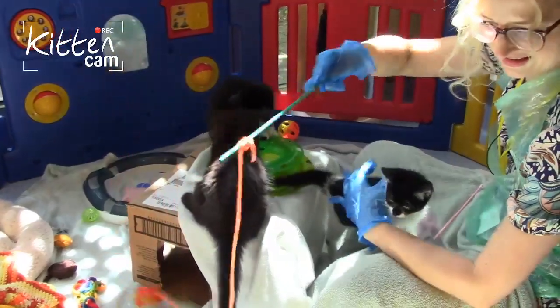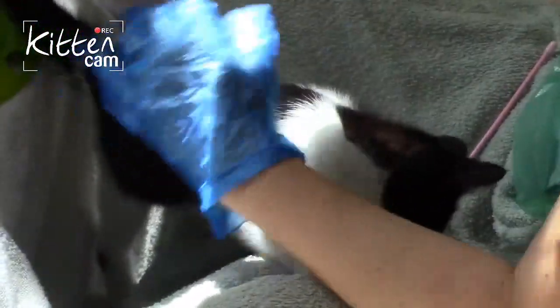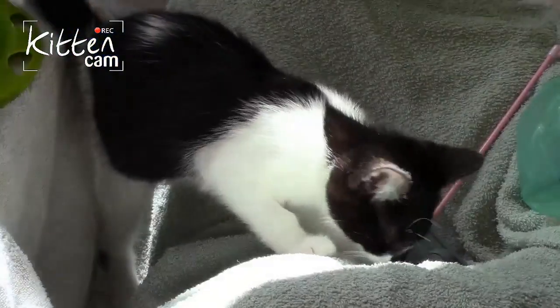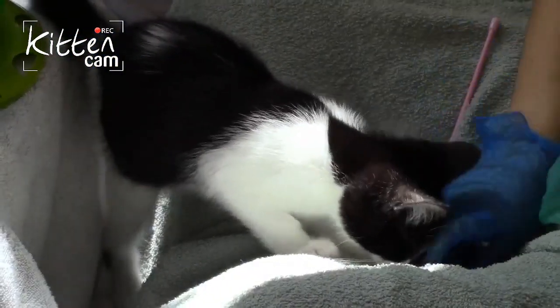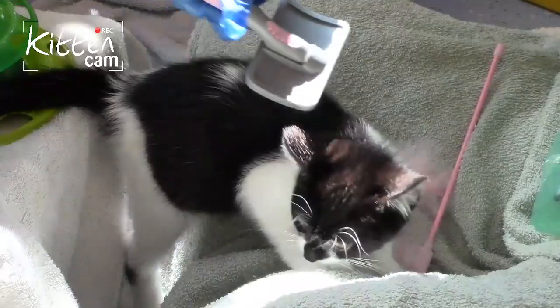So just having a cat that is okay with, or even, I don't know about anyone else, but my cats really enjoy being groomed, actually. I'd love it if someone just brushed my hair all day long. So getting them used to grooming is a really important part of socialisation as well.